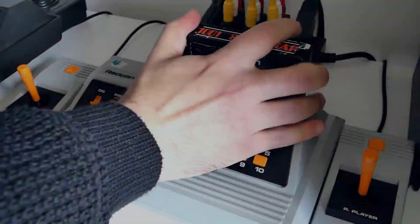Okay, so let's take a closer look at my first pickups of 2021 right after this.